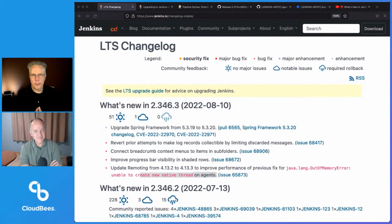Now, again, we're walking our way backwards. October 1st for Hacktoberfest. DevOps World in Orlando, the 26th, 27th, 28th, 29th. But then we're talking about the LTS coming out in September.